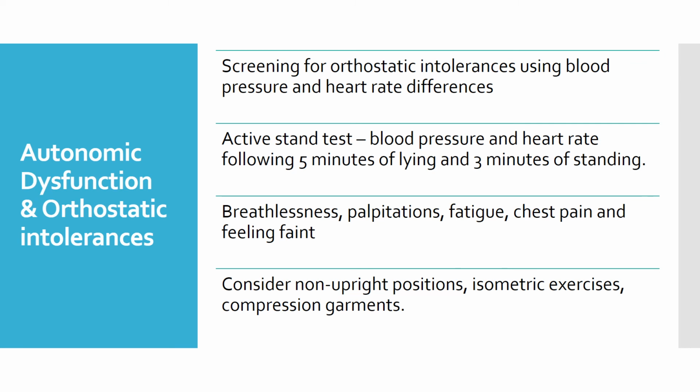Common presentations of autonomic dysfunction are breathlessness, palpitations, fatigue, chest pain, and feeling faint. Due to this presentation, it can be difficult to distinguish from cardiac impairment, so they're likely to need investigations to rule out cardiac impairment initially. When treating those with orthostatic intolerances, non-upright positions, isometric exercises, and compression garments should be considered.